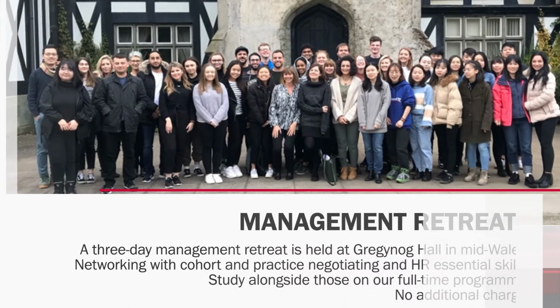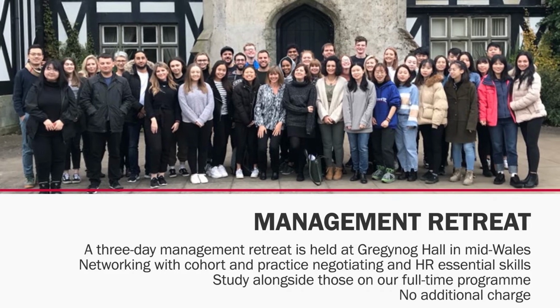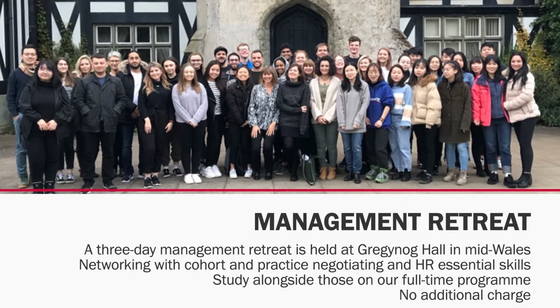In the first year, you also do a 3-day management retreat to Grigennol Hall, which is in the middle of Wales, and it really is the middle of nowhere. During those 3 days, we cover things that we can't cover in a 3-hour session. Largely, we would look at negotiation and persuasion skills. We also look at communication. And also, it just gives us a chance to get to know each other, students and lecturers.